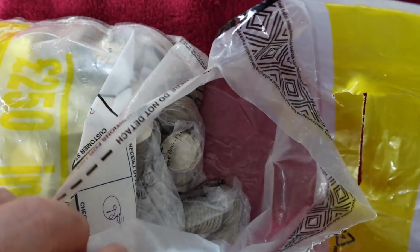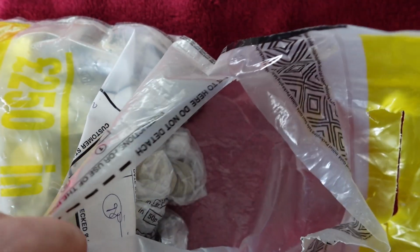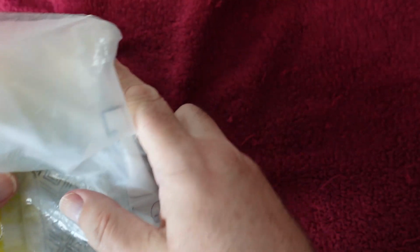So 1, 2, 3, 4, 5. We'll do our usual 50 quid to start off with. I'll do a £100 one on the next one.